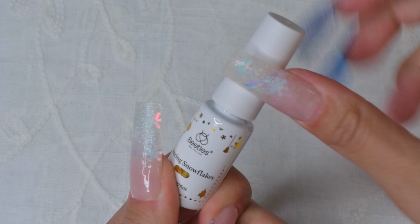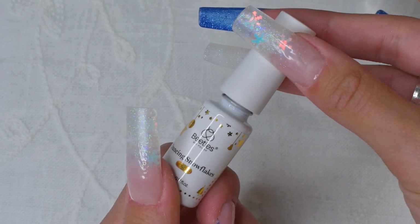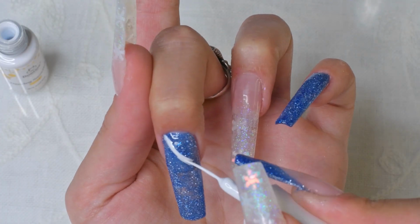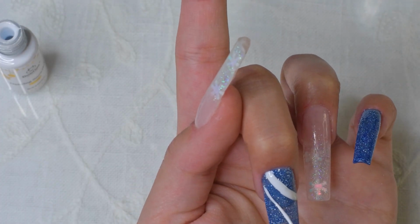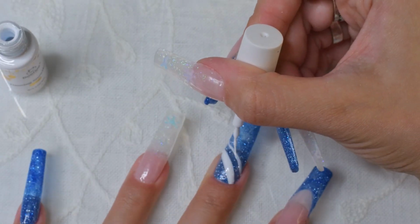So now it's time for me to hold my breath and to make some thick and thin white lines as quickly as I possibly can. I'm trying to make it look as much like a peppermint sort of thing as I can. And it's probably not going to be perfect because I am sort of rushing, unfortunately. But I think I can do it. Hopefully I can do it.